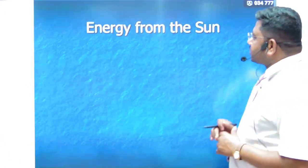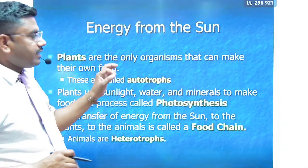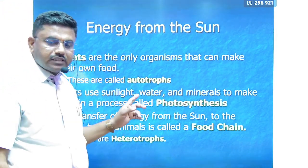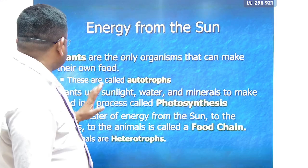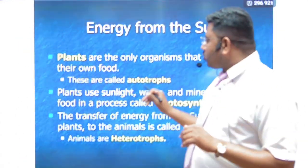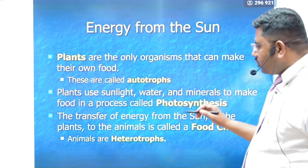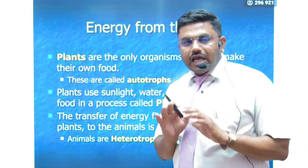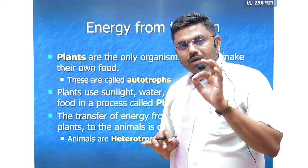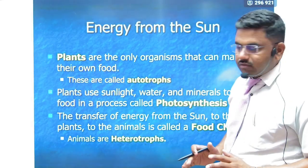Now let's see the next topic, energy from the sun. Plants are the only organisms that can make their own food. These are called autotrophs, dependent on themselves. Plants use sunlight, water, and minerals to make food in a process called photosynthesis. As we know, this process takes place in plants, and by using this they make their own food.